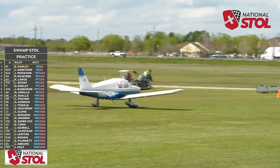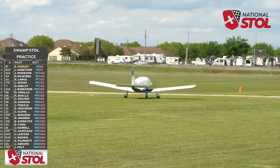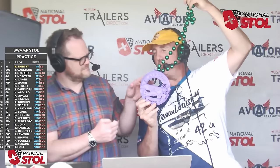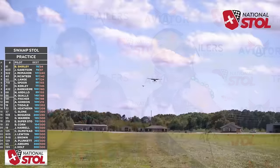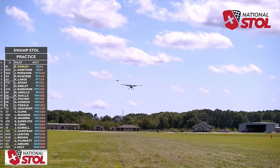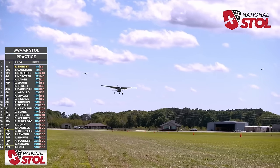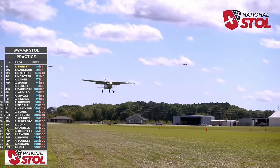What else do we have over there? We've got something else to show you. As always this year, you're going to get the Swamp STOL medallions. These are 3D printed, lovingly with my own hands. Look at all that depth. With your own hands? With my own mouse clicks. It's kind of funny because we just had Mardi Gras and then St. Patrick's, and this is supposed to look like a Mardi Gras throw that you might throw from a Mardi Gras float.